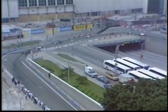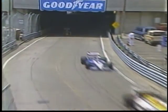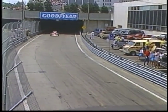Round the left-hander. Now they've got to go through the tunnel shortly, because Detroit, like Monaco, is unusual in having a tunnel, and Alboreto is going well. It's Senna, Mansell, Arnoux, Piquet, Alboreto, Prost, Arnoux, Johansson, and then one of the Haas Lolas as they burst out of the tunnel at the end of lap 1 in this 63-lap race. So Ayrton Senna is demonstrating his street fighting ability, but then so are all of the rest of them.